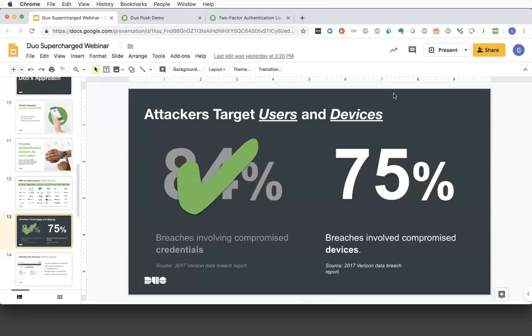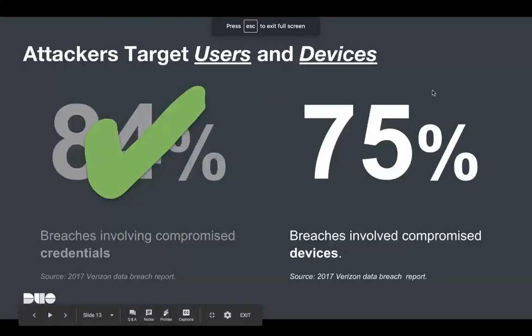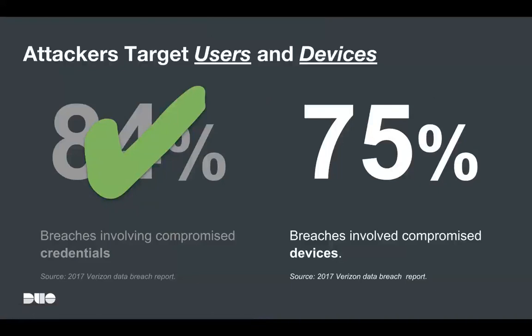All right, so that pretty much concludes what I was hoping to cover on the two-factor authentication front. Hopefully that's provided you with a good introduction to the end user experience there, how users can authenticate with the various methods and the applications that you can protect with Duo.